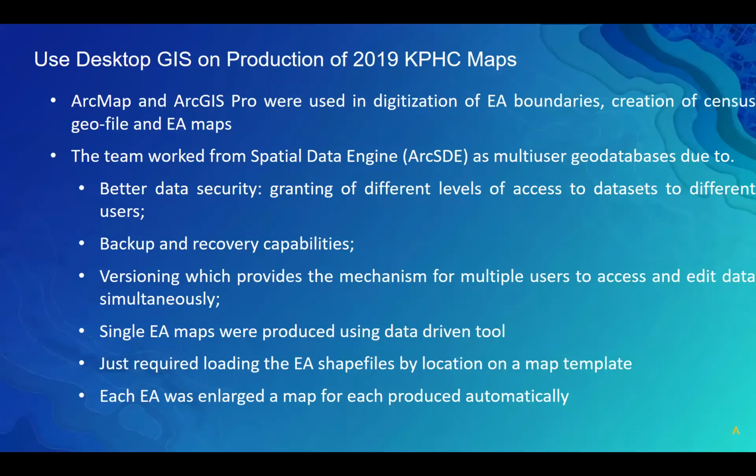Then we introduced something we called versioning. If I've been given access to a particular county, and to data from several people, I would pull that data and edit it as they continue working. Someone else could still come and get the data at the level I've reached, then move further to a higher stage. Something else we did using desktop ArcGIS is production of single year maps.